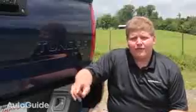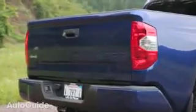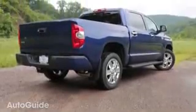Next, Toyota added this new 3-piece bumper. Why, you might ask? Well, anyone who's ever towed and backed into their trailer can tell you that a full bumper can be expensive to replace. This way, if you only ding the rear left-hand corner, you only have to replace the rear left-hand corner.